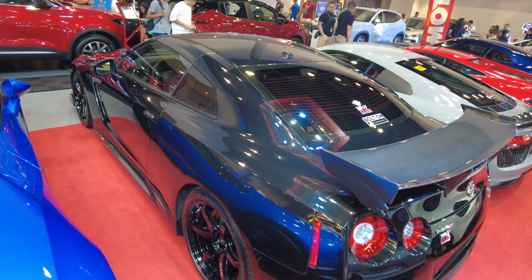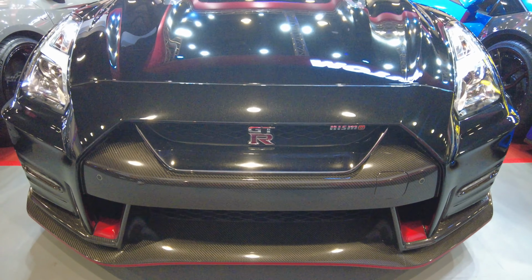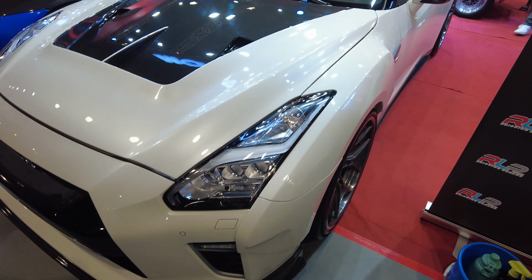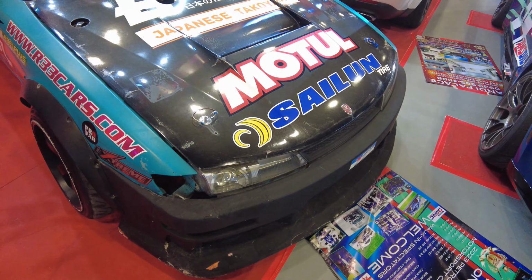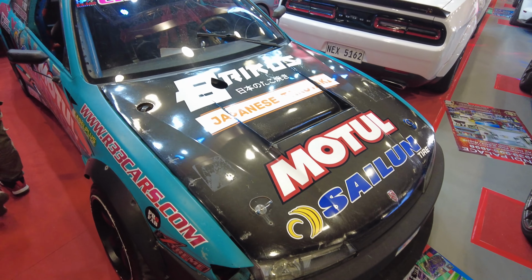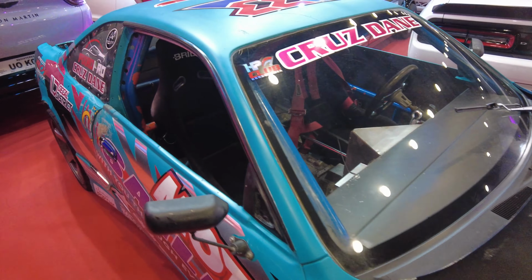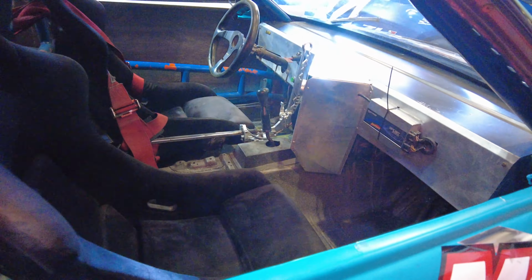A lot of people don't like Japanese style cars. I tell you what, I'll take one of these any day over any American or British product. And especially for the price, man, when you're talking Lamborghinis and any of the high-end price cars, I'll take a GTR any day over those.